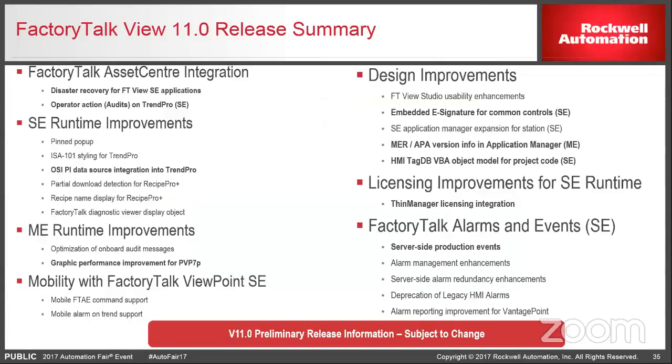These are the new updates for View 11. Some of the new improvements to Trend Pro: we've also added the capability of pulling the OSI Pi data into Trend Pro for historical data purposes. So we've cleaned some of those things up. We've also added some partial download detection for Recipe Pro. We've done a little bit on the ME R side of being able to do version info within the application manager.